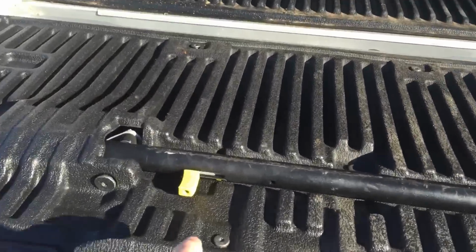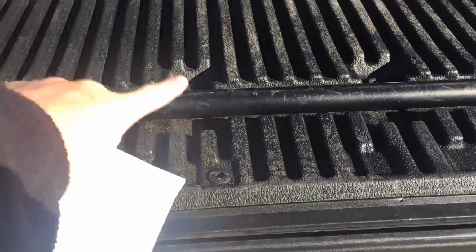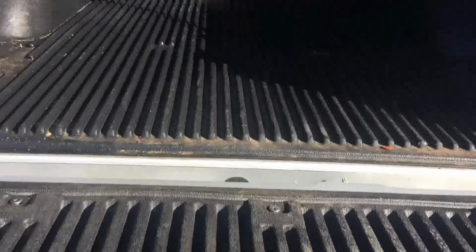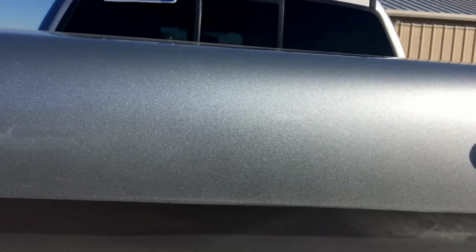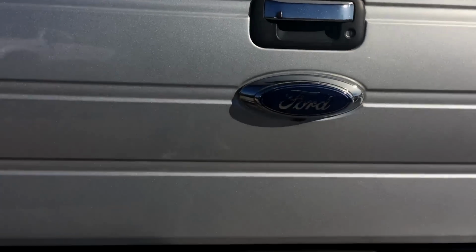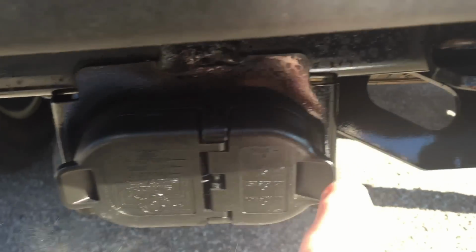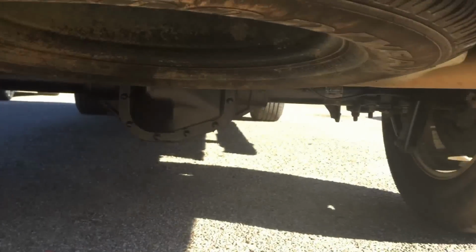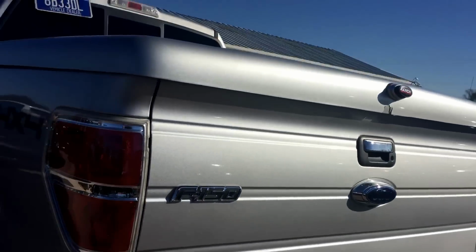This is a little handle you use, and this is a little ladder, I guess, that comes out. So you put that up and step up, and I don't imagine ever using that, but I guess somebody might if they don't want to climb up in there. There's that. It does have a backup camera. No packages. Pretty truck. Really pretty truck.